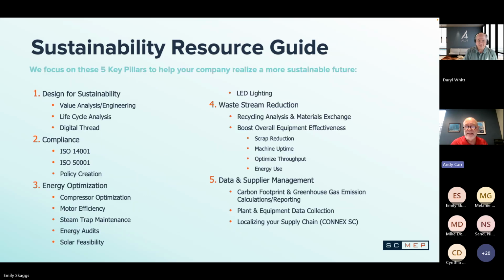I'm not going to go into these in detail. I'm not going to steal Daryl's thunder, but just to give you an idea, what are these 5 pillars that Andy keeps talking about here? So the first one is design for sustainability, and we'll touch on value analysis, engineering, life cycle analysis, and digital threads. We'll talk about compliance, and then particularly some of the standards that we find in sustainability, such as ISO 14001 and ISO 50001. We'll talk a lot about energy optimization and the benefits there of actually using less and saving some money around this.